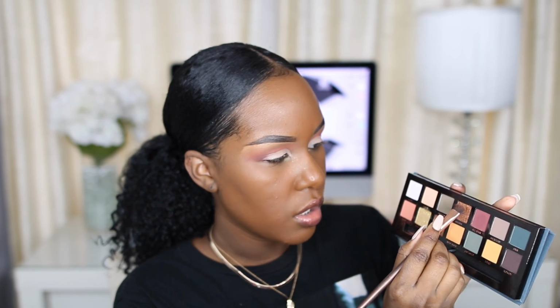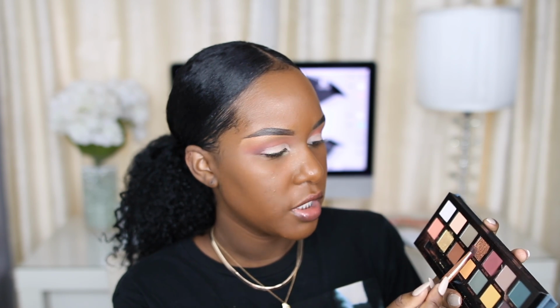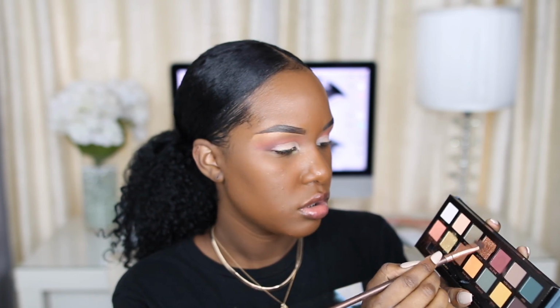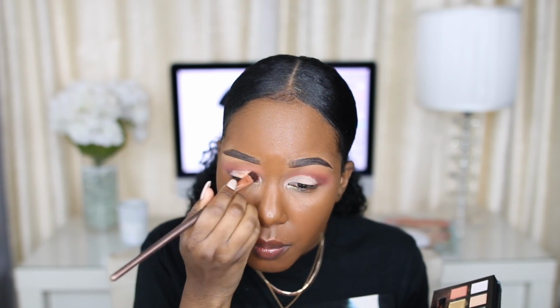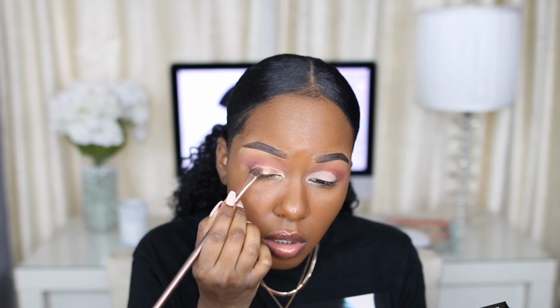So now I'm just going to go in with Adorn, which is in the middle, which is the color I thought I wasn't going to use. But I still want to see if it has fallout anyway. It's a really pretty bronzy color. It doesn't have as much fallout as Electric. And I'm going in with just a BH Cosmetics brush. It's not as pigmented as I would like it to be. It's a pretty color, but I'm not in awe.